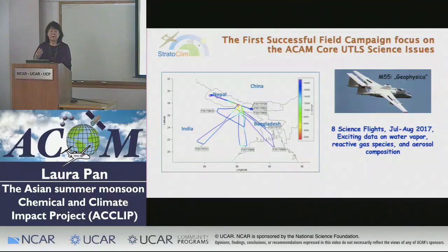And these 8 science flights found excellent, outstanding results. In everything they measured, the CN and aerosol number concentration is, as the scientists would say, an order of magnitude larger than anything they have seen in the past. They also had a very large amount of water vapor above the tropopause level. Then they had excellent information on aerosol and aerosol composition, showing unique aerosol composition in this region because of the unique boundary layer. These results are in the process of being published, especially some highlighted papers being submitted.